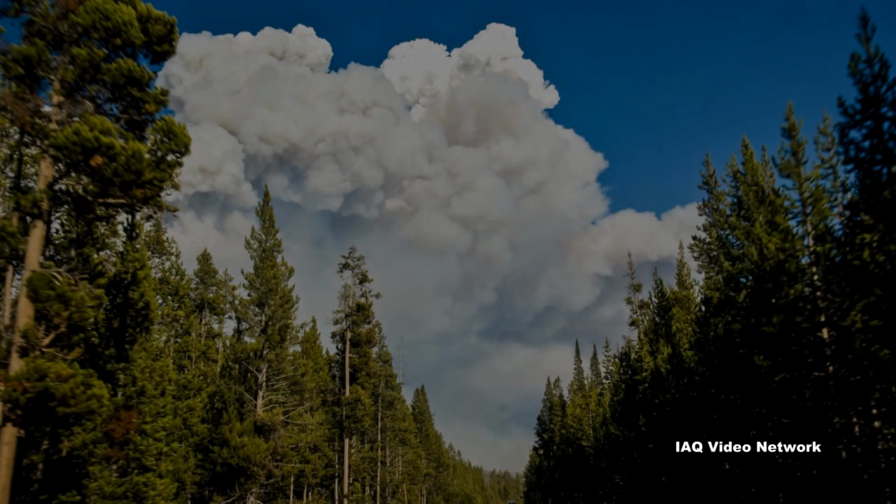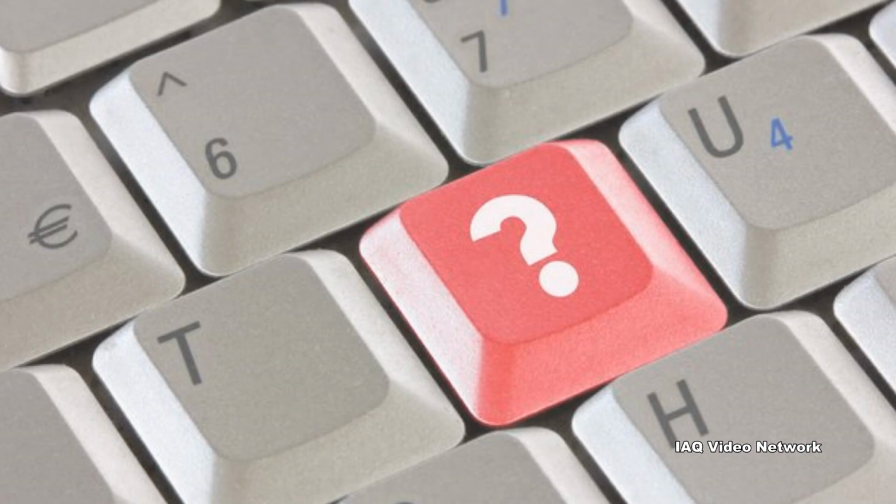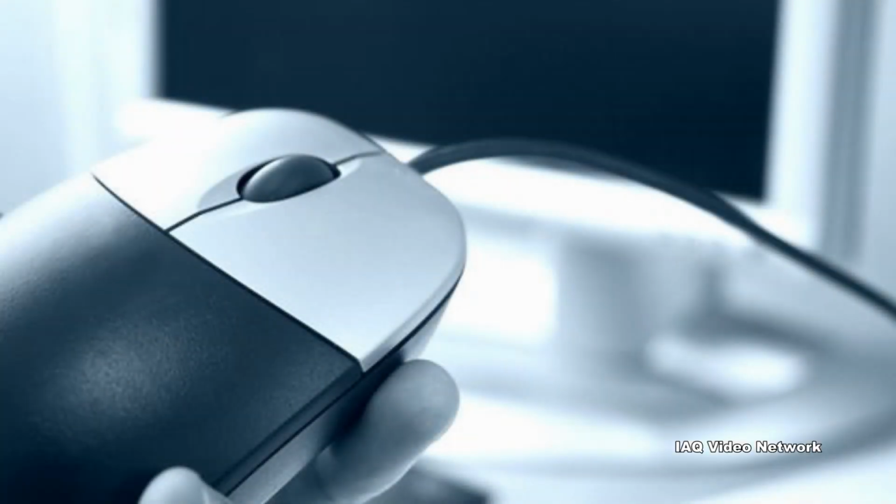These are just a few of the many things to know about wildfire smoke and ways to protect outdoor workers from exposure risks. To learn more about this or other air quality, industrial hygiene, environmental, health, or safety issues, please visit the website shown on the screen.